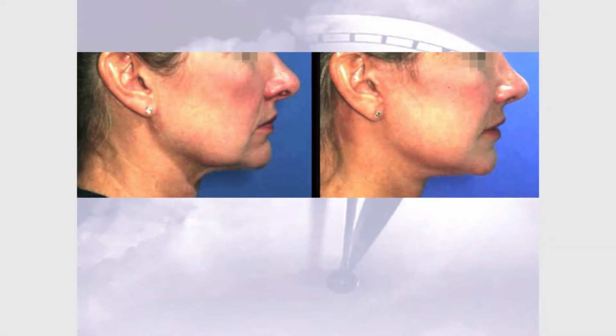It's not a particularly great picture, and it's not a particularly great outcome, but she had volume added strategically to the upper cheeks and the nasolabial fold, so here and here, which corrects the jowls some, tightens the skin some. It wasn't really enough, but some folks only want to feel a needle and don't want to feel the knife, and that's an example of that.